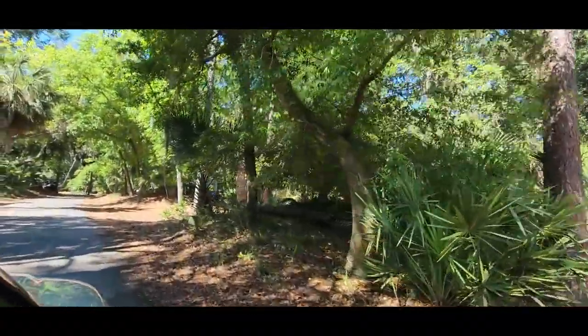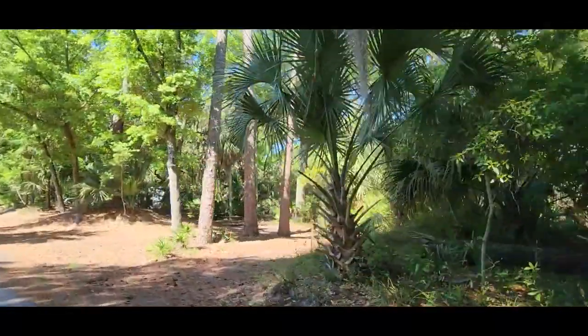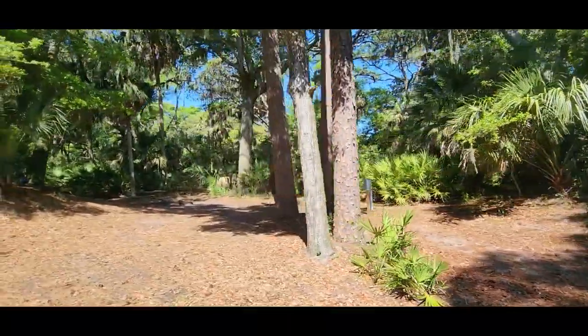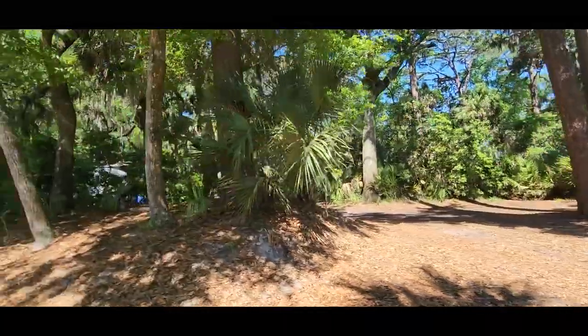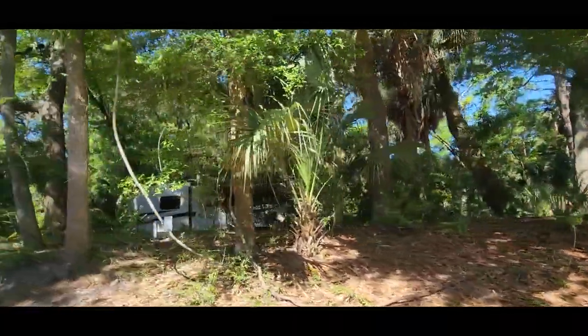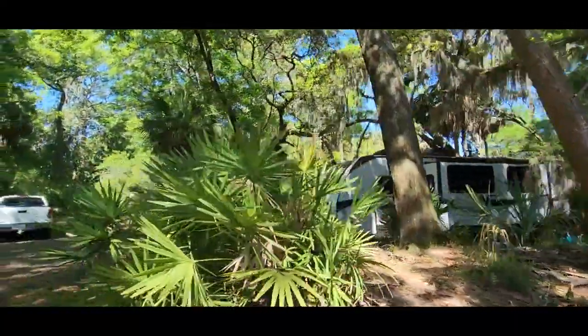Yeah, that one's open. That's 161. That's a nice spot right there. Nice and wooded. Well, it probably was open today, not yesterday. Here's spot 162. Like for 2 days in a row, I couldn't find it. You probably could have got it for Saturday and Sunday.